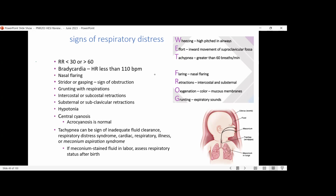And then you know your normal heart rate. And so if you have bradycardia, that's a heart rate, what, less than 110, that's a problem. You're going to look for what? Respiratory distress, and we talked about this already, okay? And then, of course, the cyanosis, and we talked about acrocyanosis already. See, we did all this already.